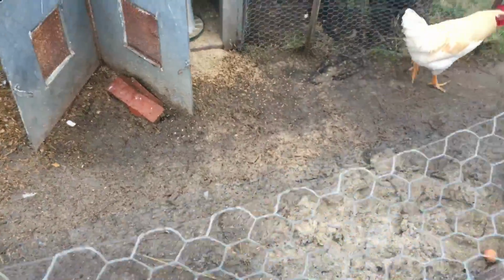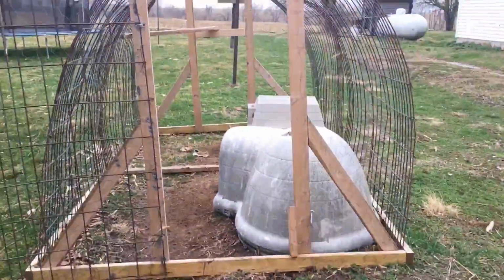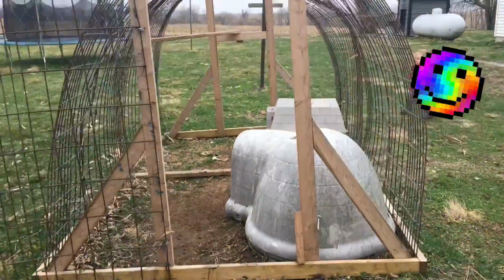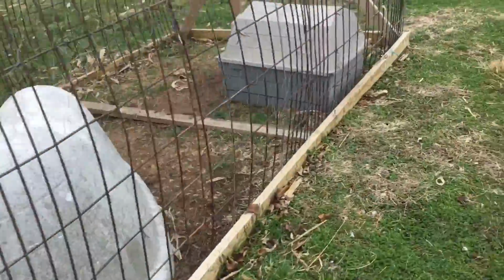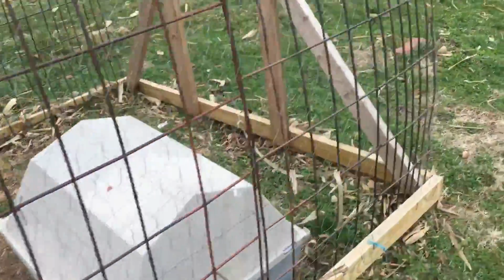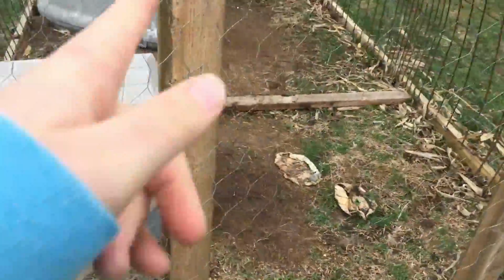So we just made this fence. Most of us kids did it. My grandma helped us, but my dad and brother made this hoop coop. They saw it on another YouTube channel, but it just has dog houses in there. They made it for the peacocks mainly and ducks.